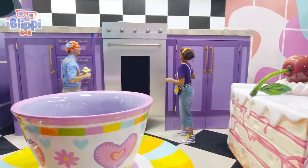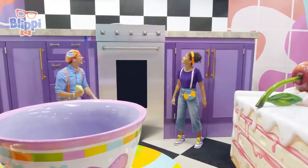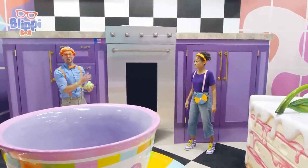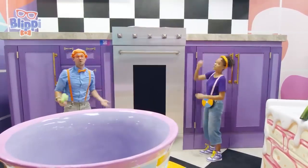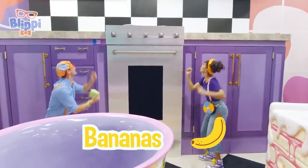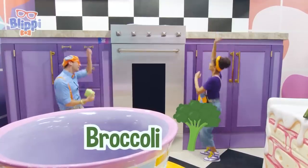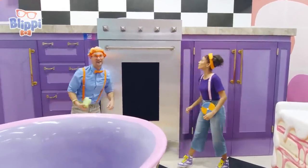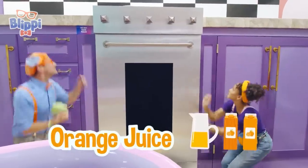Whoa! Wow, it's so big! Look at this kitchen counter, Blippi! Yeah! We wouldn't be able to reach any cookies if they were up there! No, it's so tall! Oh, or if there are some bananas! Or some broccoli! What would you want if it was up there? Ooh, I think I would want a nice tall cup of orange juice! Let's get... Yum!